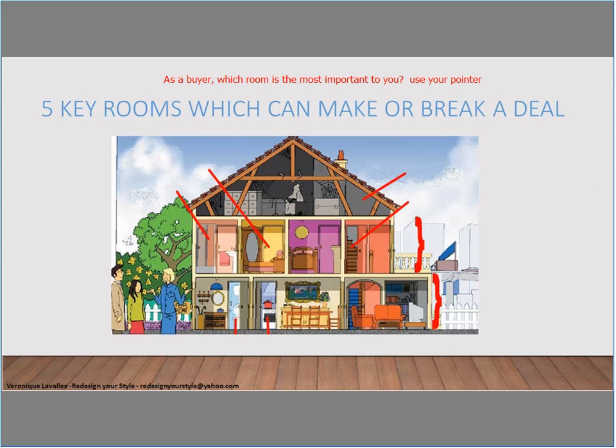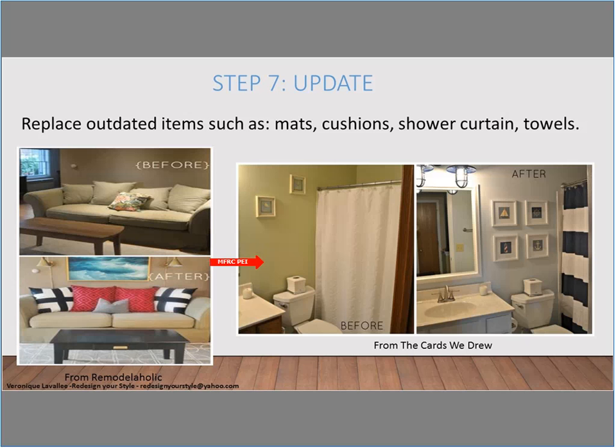Oh, one last thing I didn't say here. Towels. Towels is a big thing. I just staged a home recently, and the lady had these hand towels, and she had a family with kids, and they were in such bad shape. So I told her, just go get nice hand towels.